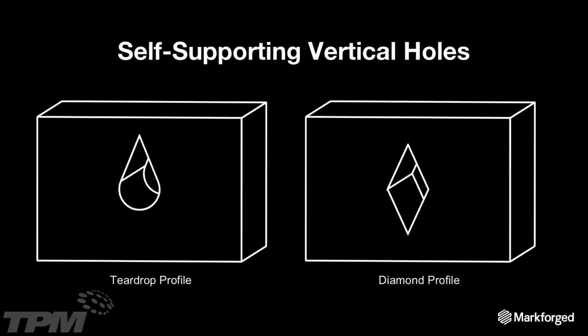You can also do self-supporting holes. So instead of a hole, create a teardrop hole or a diamond hole. Now these are unconventional for machining because why would you have an odd-shaped hole? But for 3D printing, at the top of the hole, whenever you have a horizontal one, it's going to want to place support material to support the very top of that hole. If you use a teardrop or a diamond, you eliminate that possibility.